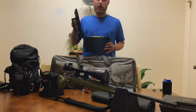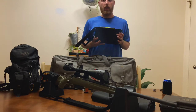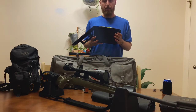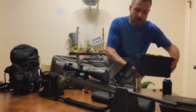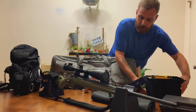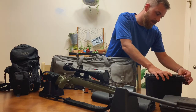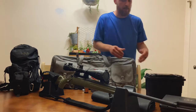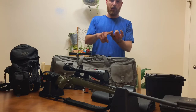You get one ammo can. You can get 2, 3, 4, 5, 10. I don't care. It's your life, but one ammo can, and I'm not going to have enough time to shoot all the ammo in here unless it was all 5.56 ammo and I was going there to have a little bit of fun with the AR. But otherwise, a can or 2, all your ammo, safe, legal, waterproof.